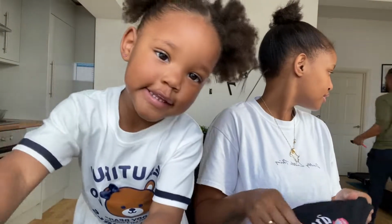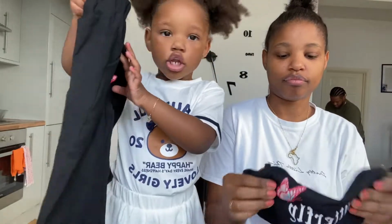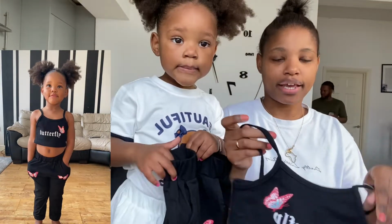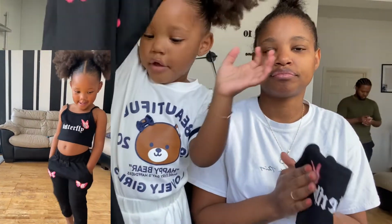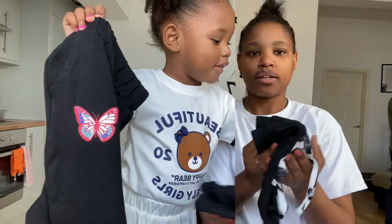Okay. So these are the trousers, and then these are the shirts. Yeah, the trousers fit very nice. So yeah, guys, this fits very nice. Just the top is a little big, but it doesn't matter because she will grow into it, right? Because these are too big, like here. Yeah. Next, we have these two.